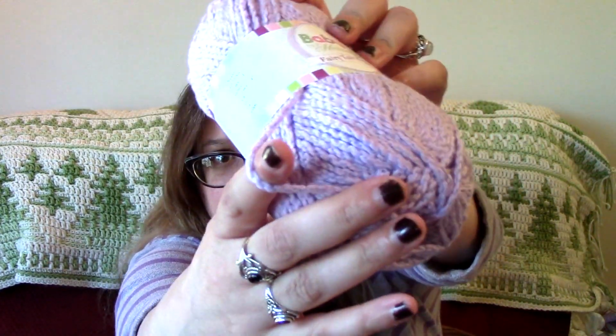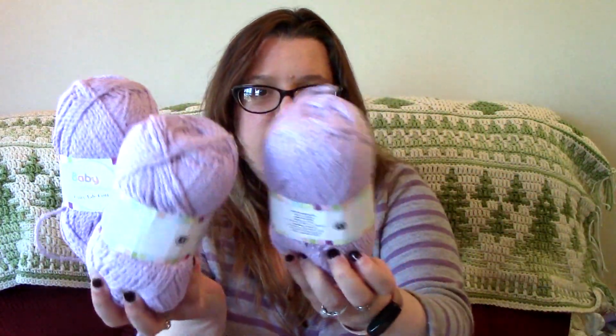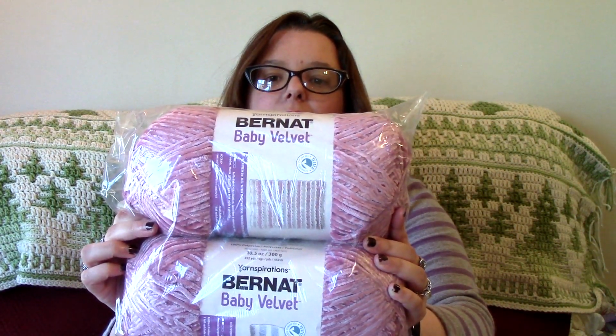Okay. So what I got was 3 balls of this Baby by Hershner's Fairy Tale cotton. Now this cotton is like the Sugar and Cream cotton as far as how soft it is. I'm not certain why they call it Baby, but it's chain spun. Let me show that to you a little bit. So it's chain spun, and I got 1, 2, 3 of those. And then I got 2 of this Yarnspirations Bernat Baby Velvet. They're both in the orchid color, and each one of these has 492 yards in it. So that could make a baby blanket.